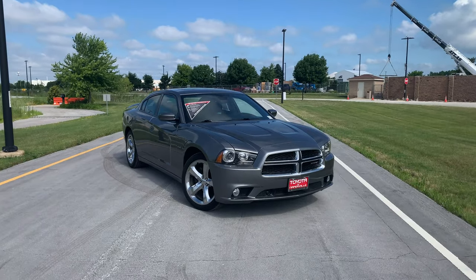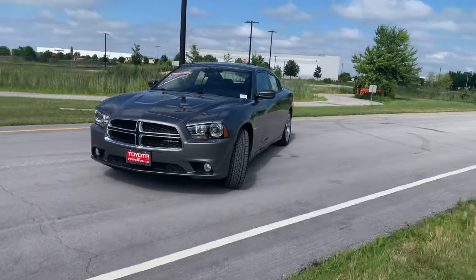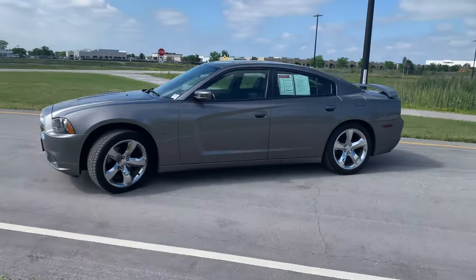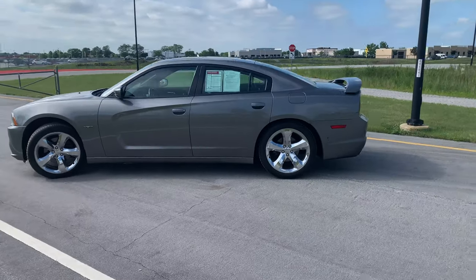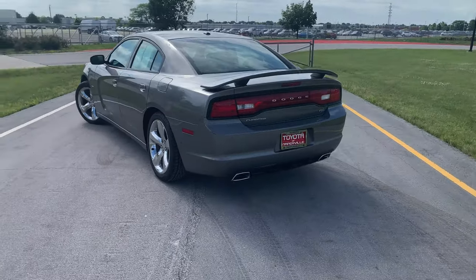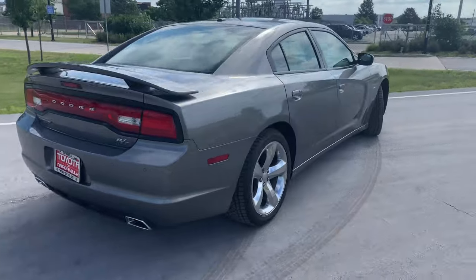Now we have to talk about the looks. I've always liked this generation of Charger. I've always thought that these look really good. Now, 2011 is the first year for this body style, and they've actually recently moved on from this body style, but I think overall, it doesn't look like an 11-year-old car. It looks good. It looks really, really good. I really, really enjoy the look of this.